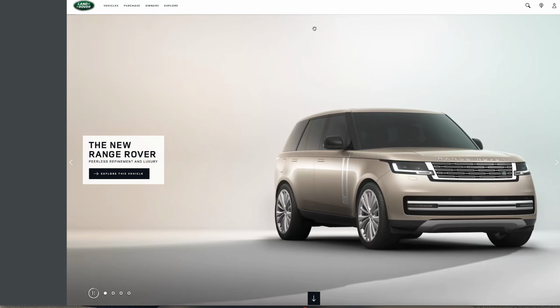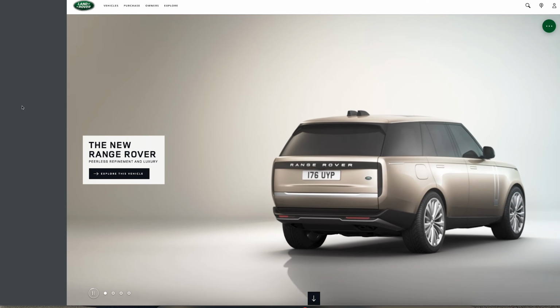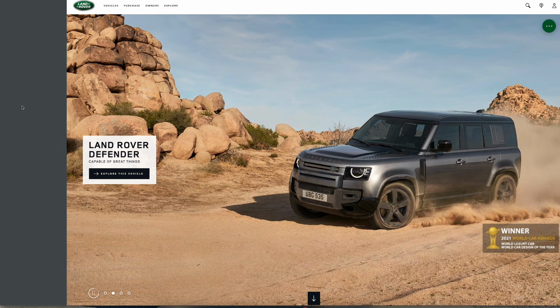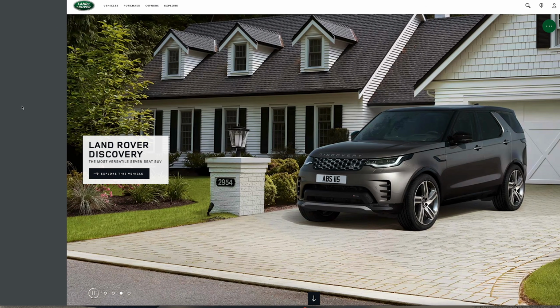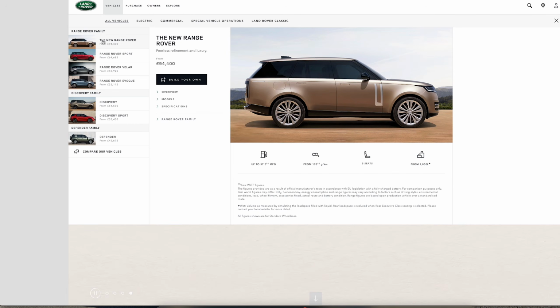So we're going to head over to the Land Rover website and check out the new Range Rover. And I'm going to build this to the spec that I would order it in, and also talk about some of the options, some of the features, some of the extra things that I found out about this new car that I think are really interesting and something that Land Rover are doing a bit different with the new Range Rover.